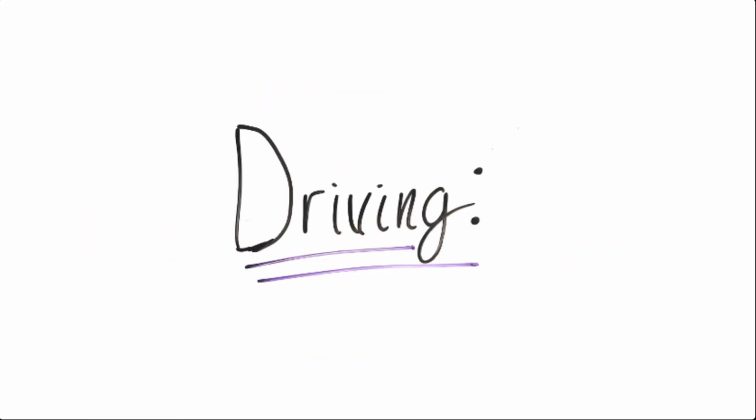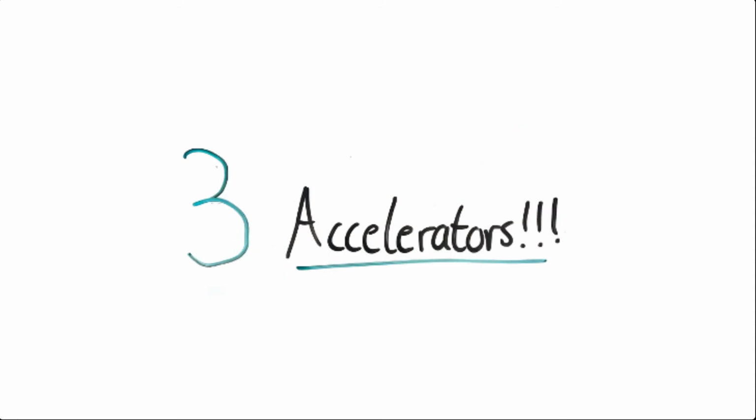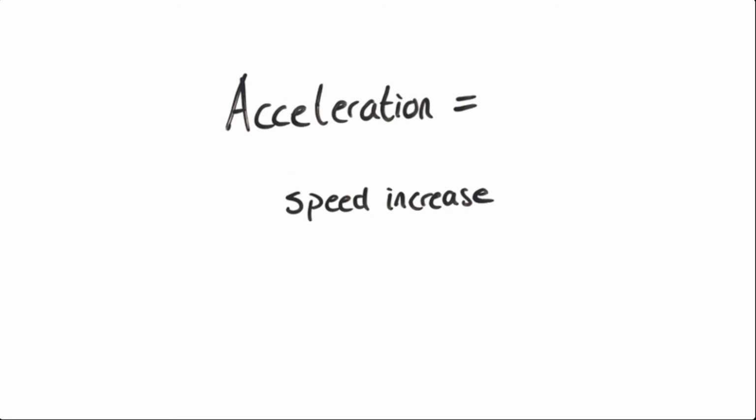Now, on your drive to work, or anywhere for that matter, there's also plenty of physics to be shown. For example, did you know that in your car there are 3 different accelerators? Didn't learn that in driver's ed, did you? Acceleration is commonly thought of as moving faster. While this is true, that is not the only type of acceleration.